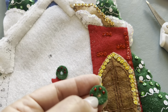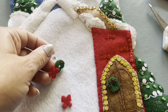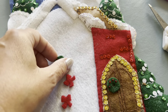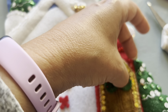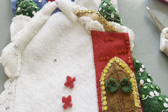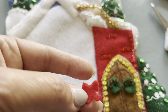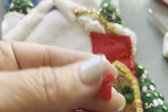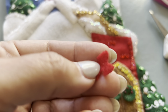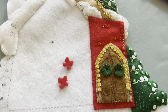I did it. What I'm going to be doing next is appliquing them, they're so little, onto the door with some green floss. And then I cut out these little bows. When they're so little like this, sometimes I'll leave some of the white on there. And that's why I really like having these. Oops, sorry about that. I didn't mean to cover that up.